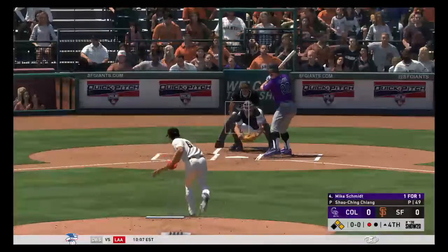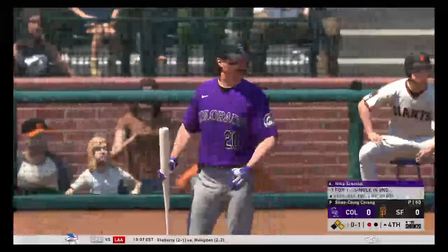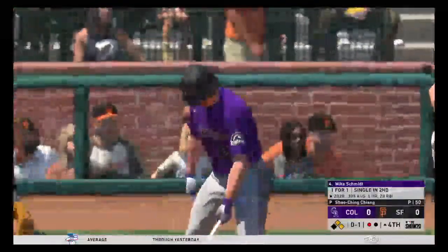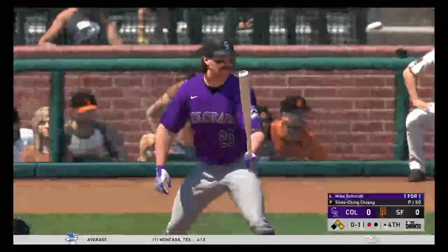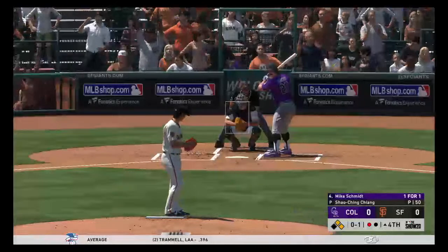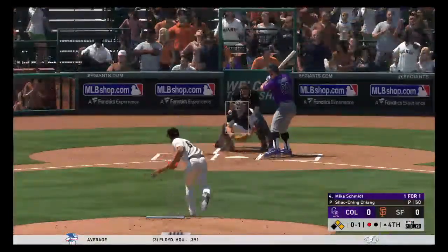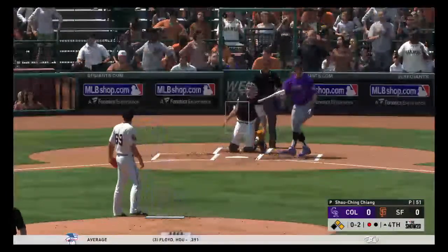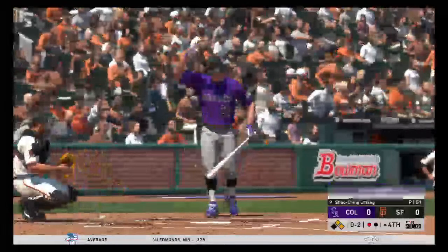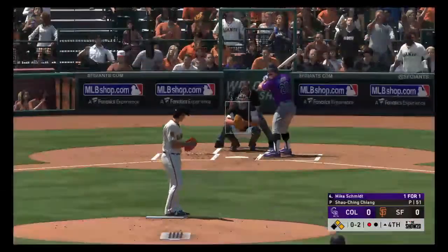In now, Mike Schmidt. As the first pitch to him is swung on and missed for strike 1. 1 for 1 after a single this first time up. And it's quickly 0-2. No runs, 4 hits, no errors in the ballgame for the Rockies thus far.